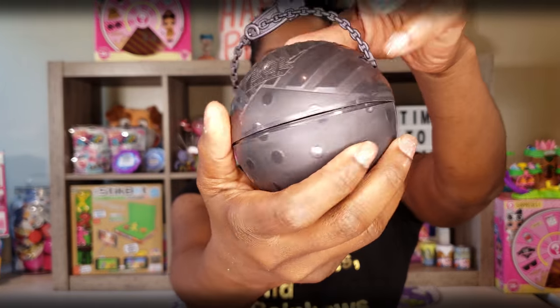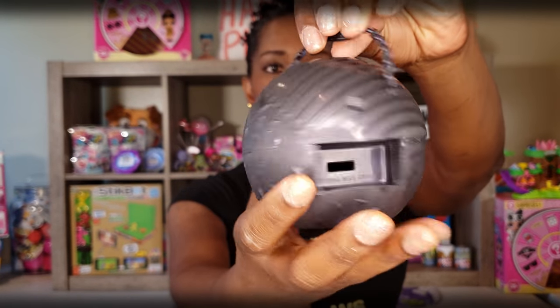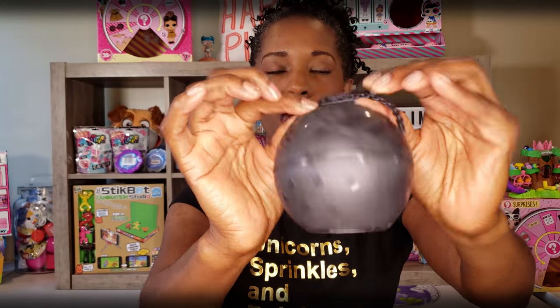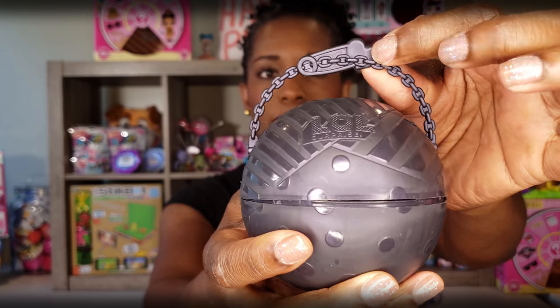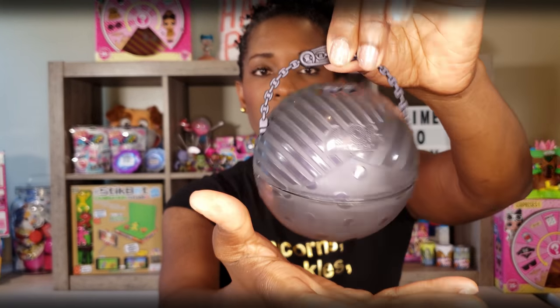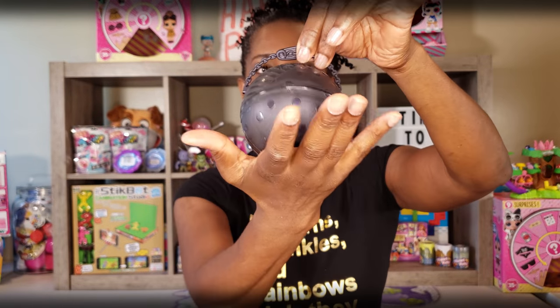So what we got right there is our ball. Put the little handle on here. Oh, I never noticed this before. Right there, it's like a safety pin with a little heart on it. That is so adorable. Anytime your balls come out for your L.O.L. dolls, you can put it back together and actually store them in here. If you wanted to take them on the go, you can put them in there, and it's a nice little carry case for them.